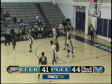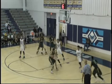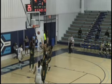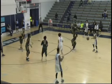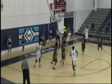So let's see what Prince George's will do on their real first defensive stand. And there's a good stop there by Prince George's. Sanders brings down the rebound. Stone attacks the rim, off the side of the backboard, unfortunately. A good tap ahead. That's a heads-up play. It's 32 Keon Booth. And Booth is doing his part to keep his team in this game. 44-43, Stone.